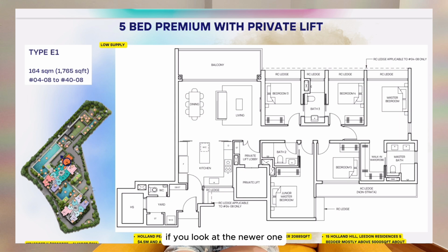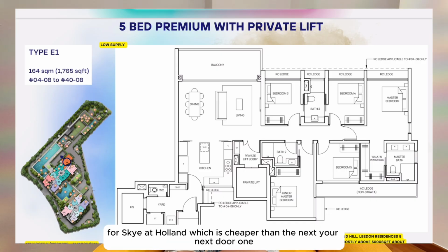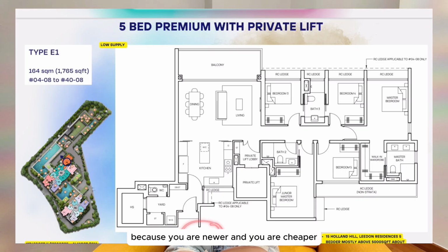If you look at the newer one, One Holland Village doesn't have any 5-bedder. Their 4-bedder is actually 2088 square feet, transacted in 2019 at 6.41 million already, and you're looking at probably around $5 million for Skye at Holland, which is cheaper than your next door One Holland Village 4-bedder. Of course, for buyers, if they need more rooms, then they will be considering yours because you are newer and you are cheaper.